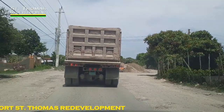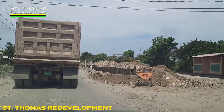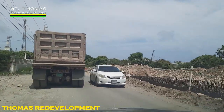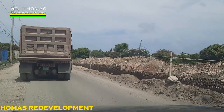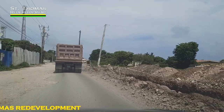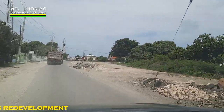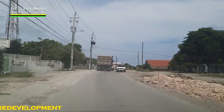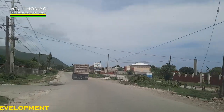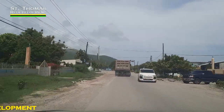So we know that this particular section is or was notorious for flooding. It had a situation where it was like a pool, but now we can see where the developer is putting in a massive drain to deal with the high volumes of water that normally run through this area. So I think it's commendable. I believe they have done their research and they would be aware that that area is a troubled spot whenever it rains. And so I think that the drain they are putting in is very good. Very good.